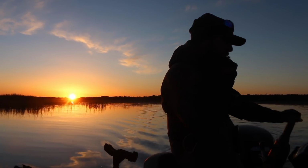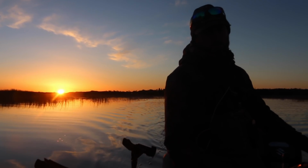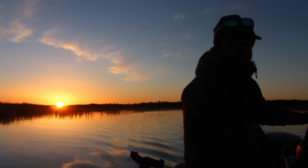So that's the plan today, but gorgeous sunrise. We're gonna blast off here, cover some water, hopefully side image a huge pot of fish, and hopefully set the hook about 30, 40 times this morning. So stay tuned, let's get going and catch some fish.